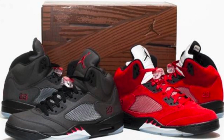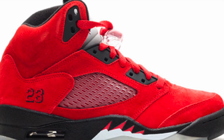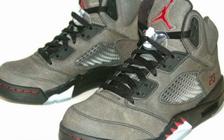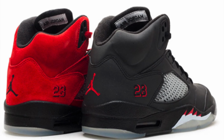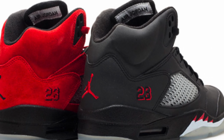So the number 3 spot in my opinion goes to the famed Raging Bull pack, or Toro Bravo pack, whatever you want to call them. But basically these had that crazy red suede Air Jordan 5, as well as a black upper 3M reflective Air Jordan 5. And both of these shoes were really dope. The 3M didn't really get as much love as the obviously the red suede 5.